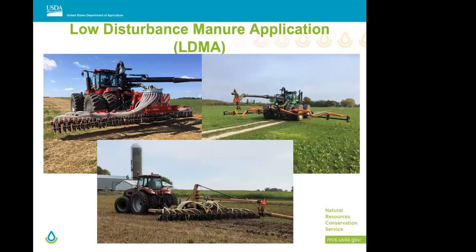And so some of you probably are saying, oh, all these practices are great, but we got cows. How do we tie this all together? And so you heard some of that this morning in regards to the low disturbance manure applications. And so that has really opened up the expansion and the utilization of some of these practices that I shared. And we're going to jump into this here shortly with the panel.